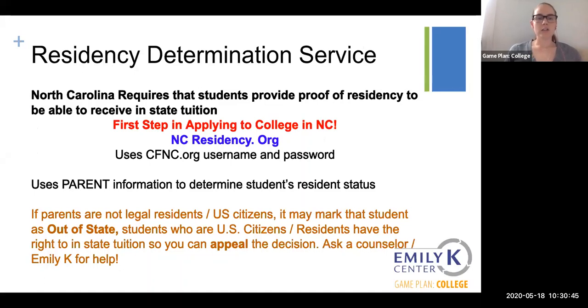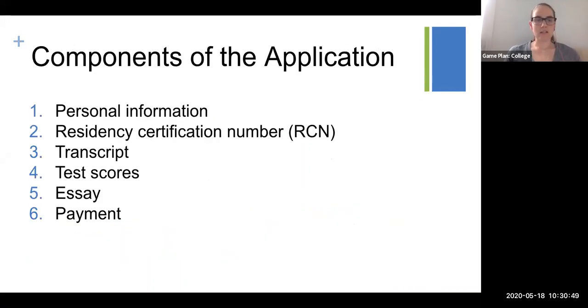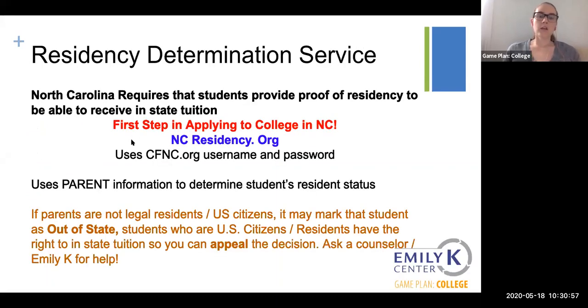So I just want to talk to you a little bit about the residency determination service. Like I said, that's the second thing on the components of the application. So proving that you're an in-state or out-of-state student. So this is really the first step in applying. So you will need to go to this website, ncresidency.org or cfnc.org.